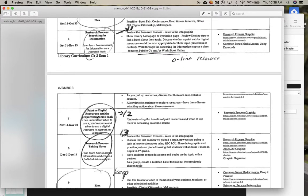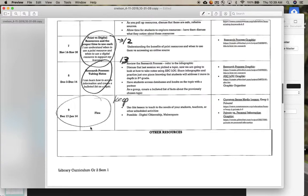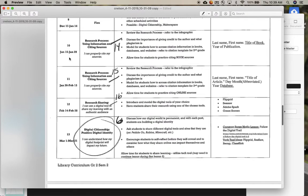And then once you've covered finding a book in the library and using the digital, that's where you could do the pro versus con and make sure that they are able to articulate what are some great things about using books and what are some great things about using online resources and when it may not be the best choice. And then that comes to week 13 of just practicing, taking notes. And then weeks 14 and 15 would be citing sources.